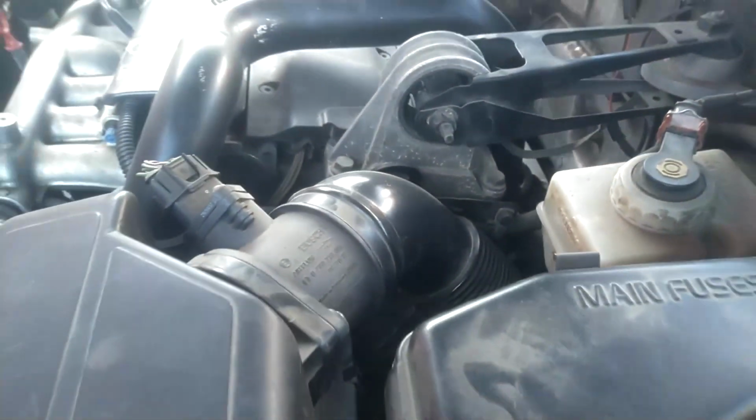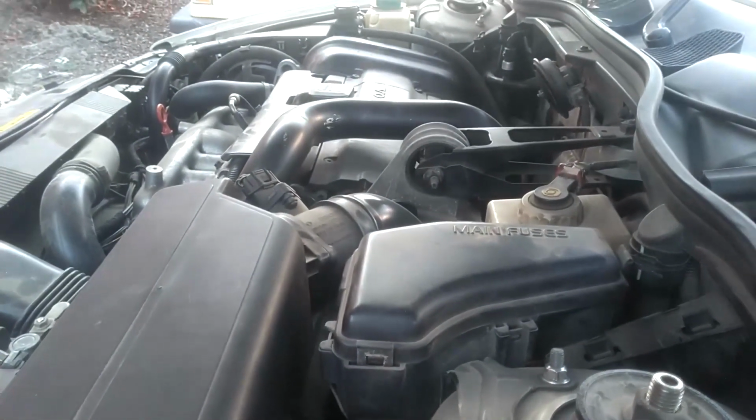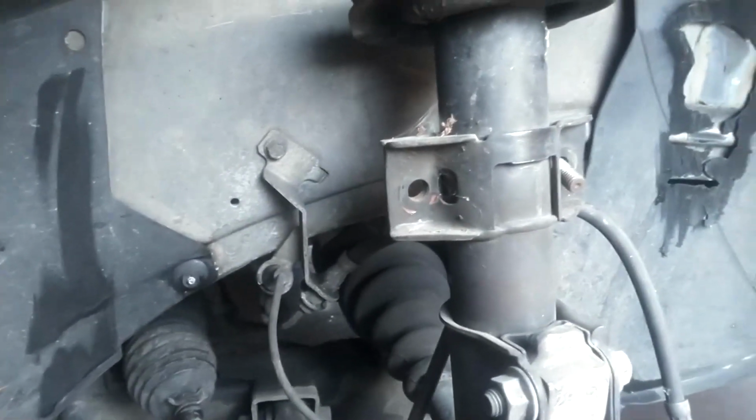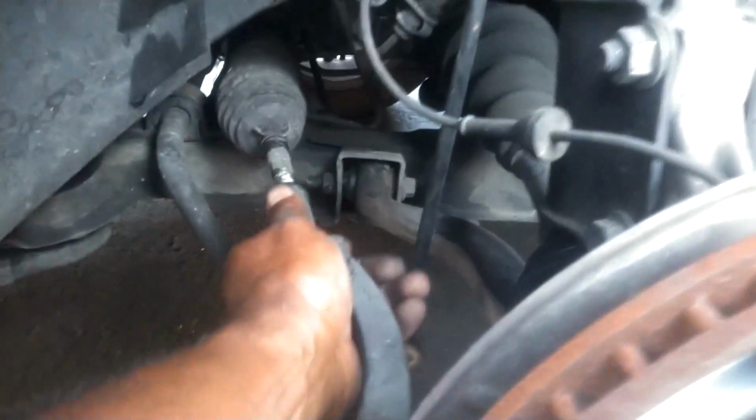Check this air filter, put this clamp on this mass airflow sensor and check the fluids again. I'm going to check, make sure these bolts are tight, move that anti-sway bar end link over to this side. I already removed the nut, put this side back together. And this is what a shot tie rod end looks like.